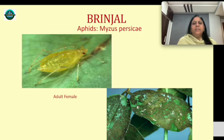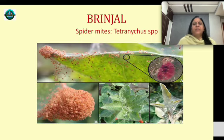You can see here brinjal aphids, pear shaped. You can identify the aphids with this pear shape and the cornicles. The sooty mold which you are seeing here is because of the honeydew secreted by the aphids. The sooty mold develops on that honeydew. Aphids are also sucking pests. They suck sap from the plants.